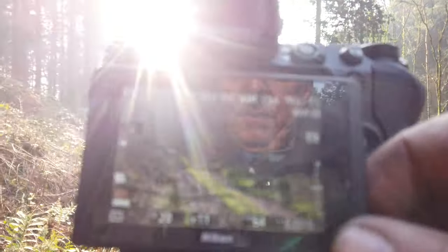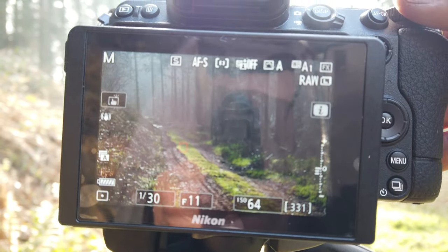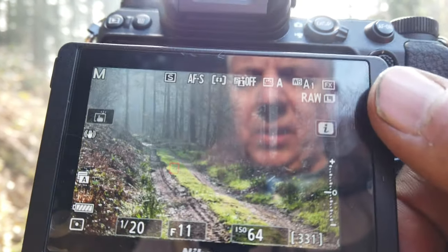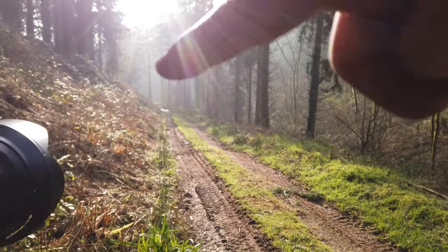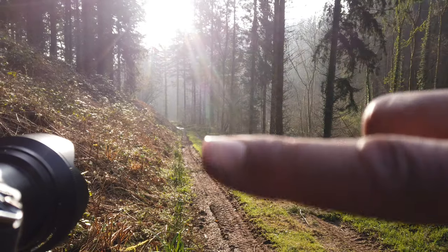So in the back of the camera, not sure if you can see there, there's a bit of glare, take this exposure down a bit. But I'm actually shooting at f11, 1/120th of a second, ISO 64. So to get the exposure, I'm cancelling out that sunlight at the top there, and just getting this backlit here.